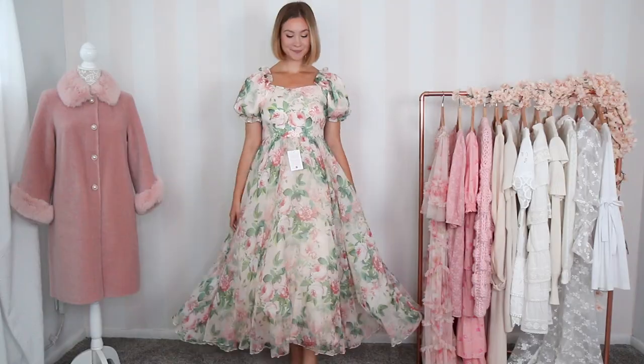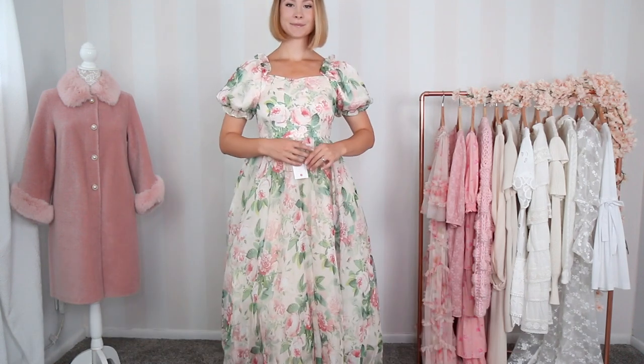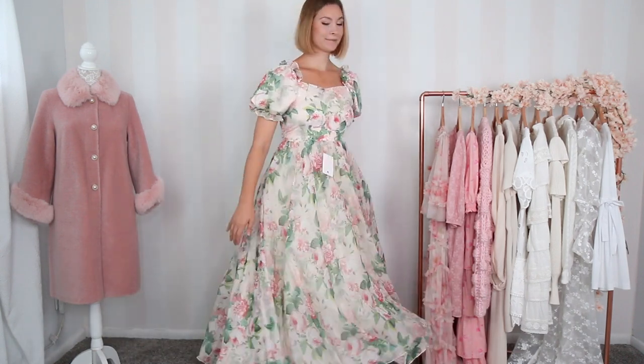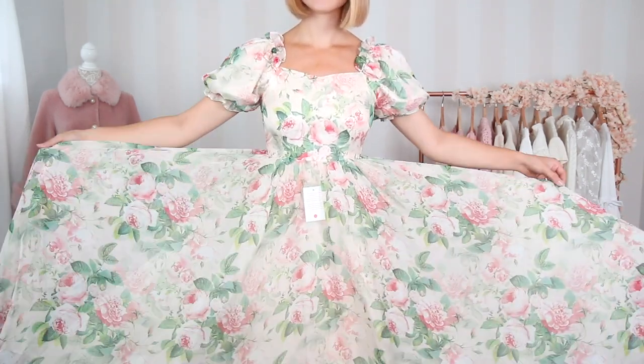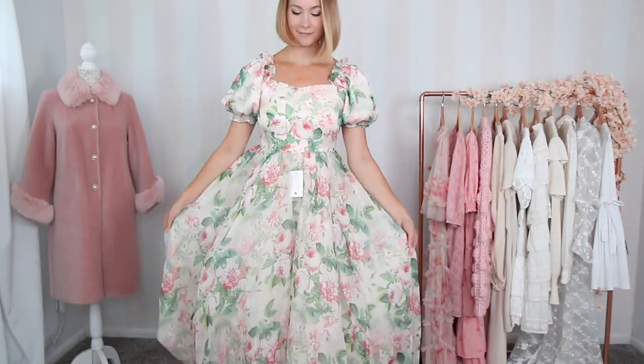I've had a couple of you asking me if I could look for some affordable alternatives to Selkie. And this is it. This is the most affordable alternative that I've found as of yet to Selkie. I think the price point is really good, especially since you are getting quality. And I think the design of the dress is very similar. You're still getting something slightly different and you're getting a really unique pattern.